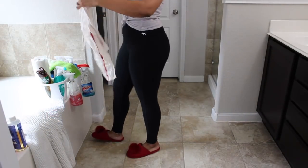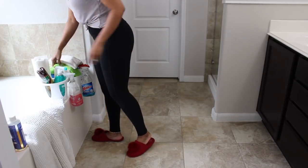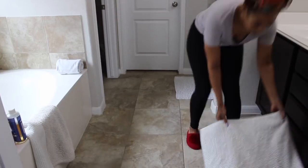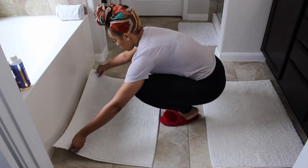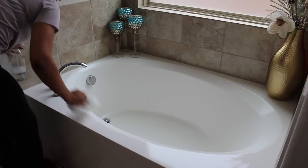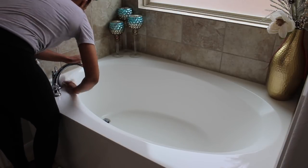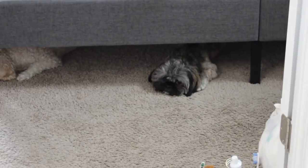Let me know if you guys want to see how I put together my little cleaning caddy. These things come in handy, y'all. I actually got that caddy from IKEA, so let me know if you want to know how I put mine together. But I'm just gonna go ahead and put my rugs back down and go ahead and get to this tub. So we haven't used the tub in quite some time, so I just wanted to spray it down really quickly with the daily shower spray. My little minions over there just chilling.